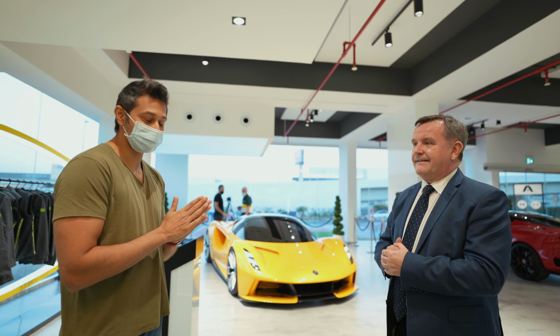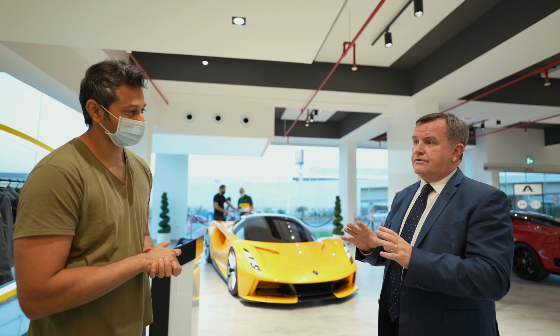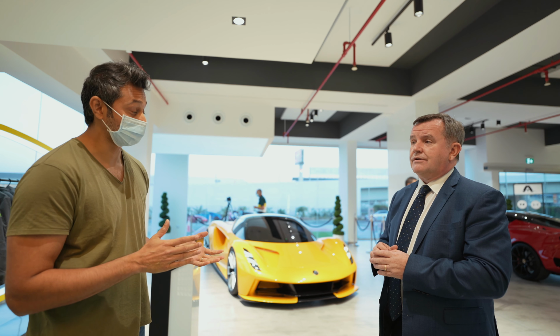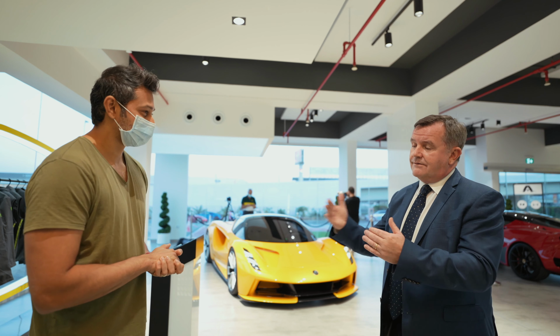And speaking of far, what is the expected range of this car? At the moment, with a full battery, driven normally, 400k. Wow, that's a good range. For a supercar, that's amazing. Very good range. Now, if you then drive it fast, the range comes down.